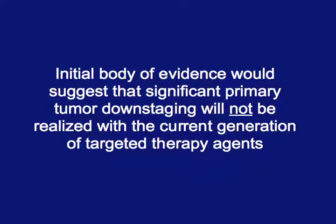So I would argue that the initial body of evidence would suggest that significant primary tumor downstaging is not going to be realized with the current generation of targeted therapy, although I must confess I've been quite impressed with the responses that we've been seeing with axitinib. Every patient has had a response.